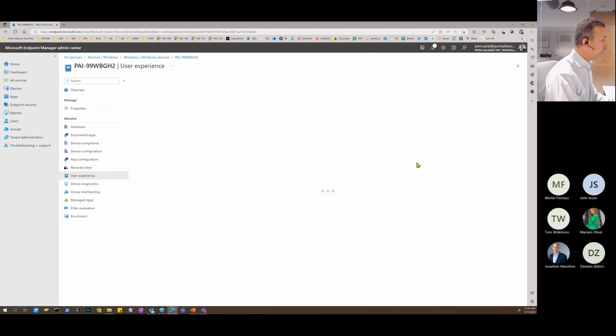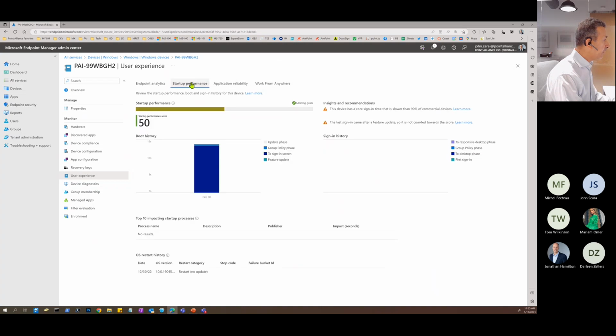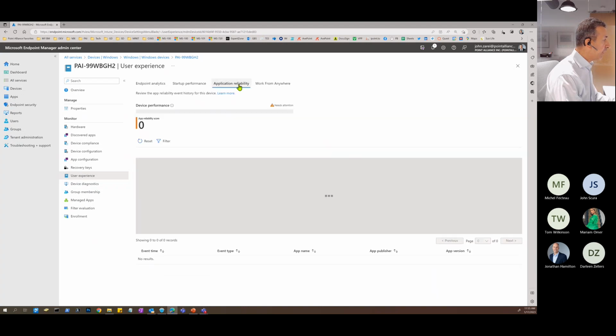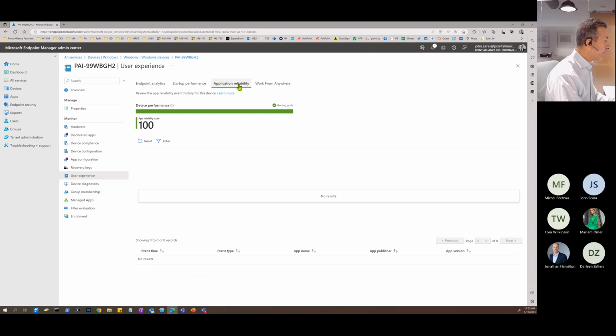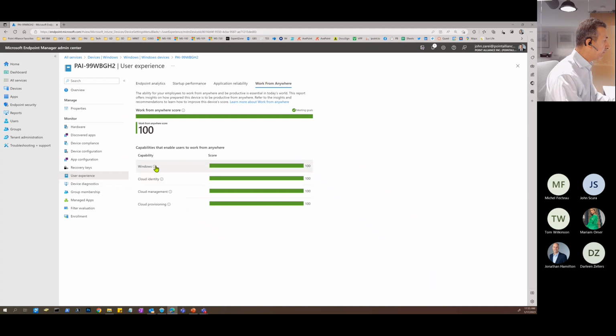User experience, we touched on this earlier. How is this device behaving, and so on. We can look at the overall stats, look at the system performance, and we can see, okay, when it was restarted and what has caused it. Look at the application reliability. And again, that was mentioned. So there is no issue here. Everything is working well. And this is working from anywhere, right? Windows, cloud identity, management, and provisioning. So again, this machine scores very high, and we don't have to worry about it.